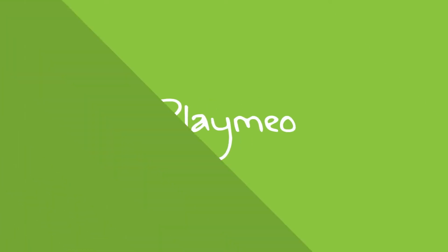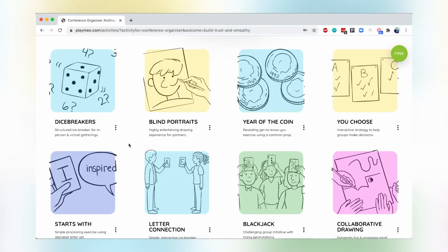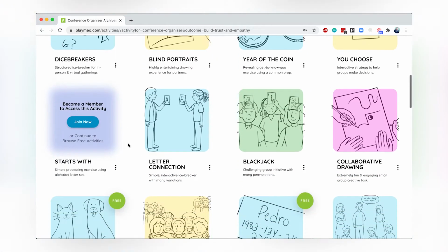This is a brilliant concept I got from a good friend named Mark Collard, who is based in Australia and runs a fantastic organization called Playmio. It's a huge database of online experiential collaborative learning exercises. Maybe we'll toss a link to Mark's stuff in the comments. And this idea of the unofficial start is something to spark immediate and purposeful engagement with your group.